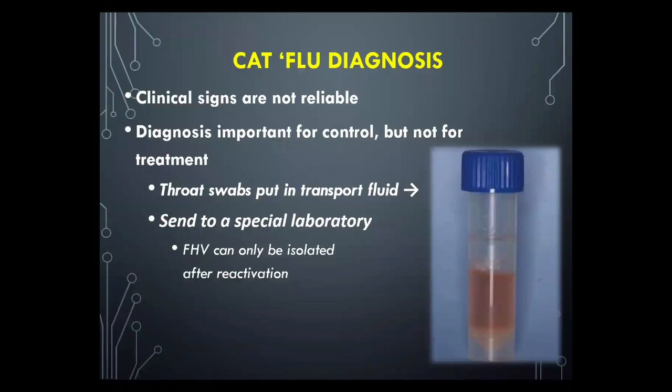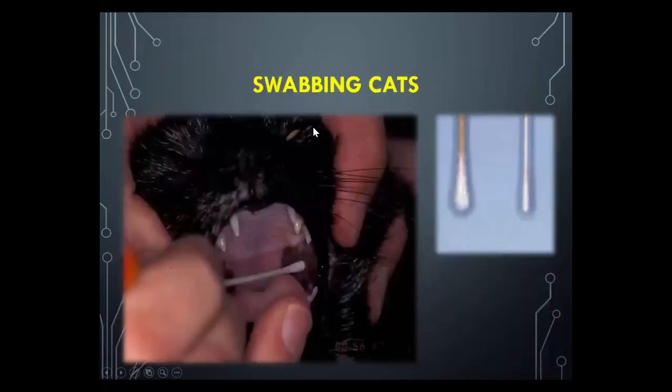The way a vet will make the diagnosis is to take a swab from the throat, put it into one of these viral transport mediums, and send it to a special laboratory. You need to make sure these go to the proper laboratory, and it must go in the transport medium. It isn't a normal bacterial swab. If you've never seen this done, it's a fairly simple thing to do. We take the cat and rub that swab at the back of the throat fairly quickly and put that swab into the transport medium. It doesn't hurt the cat, although I can't imagine it's particularly pleasant for them. We get the results about 1 week later.